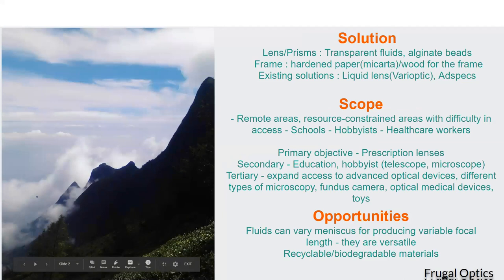But the solution, we have some ideas around the solution. I've always imagined creating microscopes using water droplets. There are existing solutions that actually use water. They change the surface of water so as to get the optical properties they want. The scope and opportunities that open up if we solve this frugally are huge, from prescription lenses to education and hobbyists, and at an advanced level to advanced medical devices.